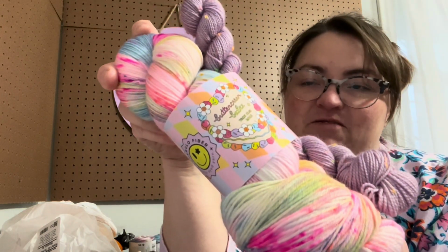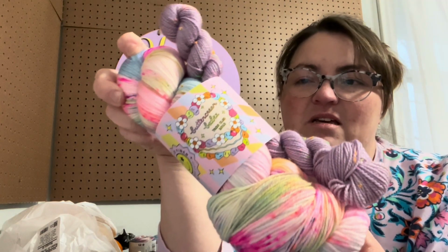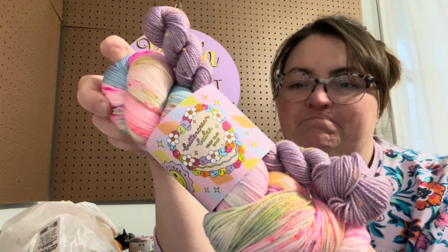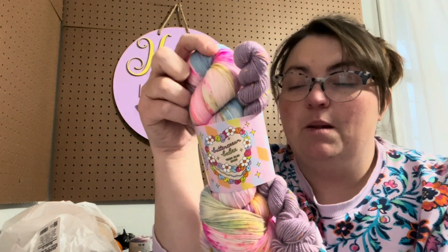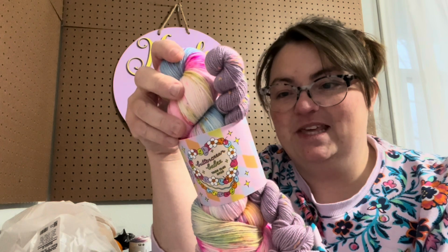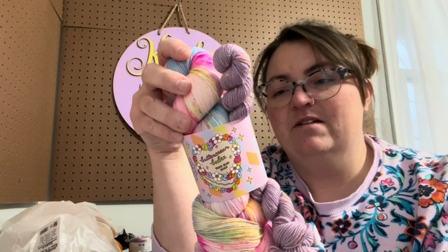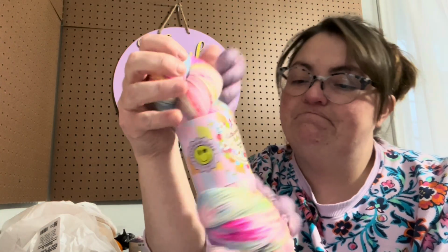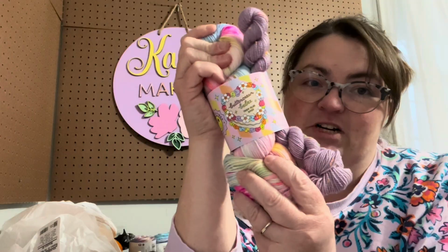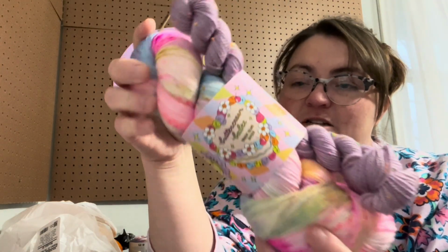Gotta love the neons, and I love those pastels in there. This just makes my heart so happy. If you're not familiar with this type of yarn, this is an 85% superwash merino and a 15% nylon, and it's very soft and squishy. So I do love this.